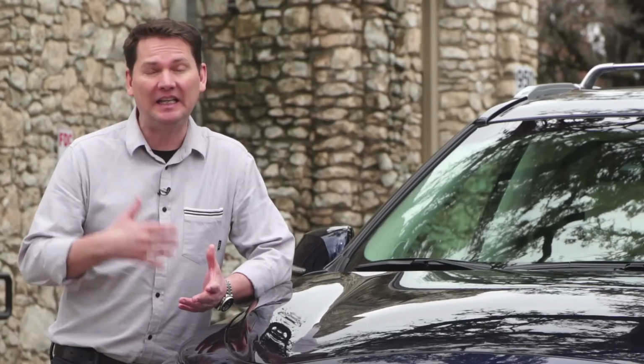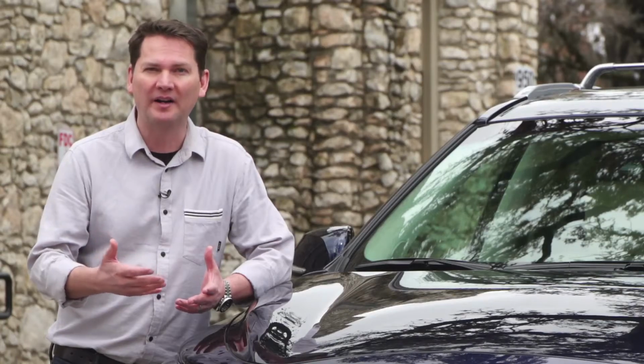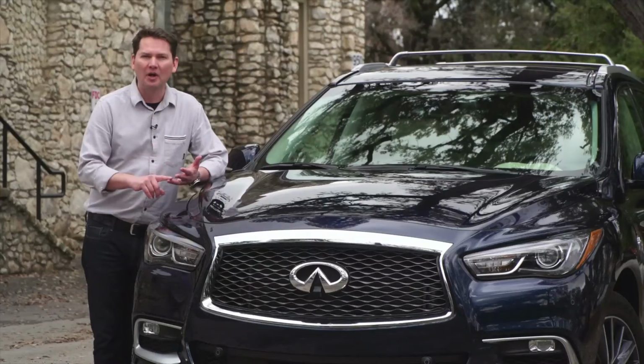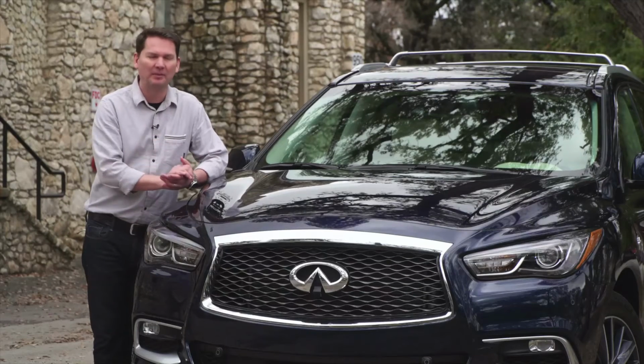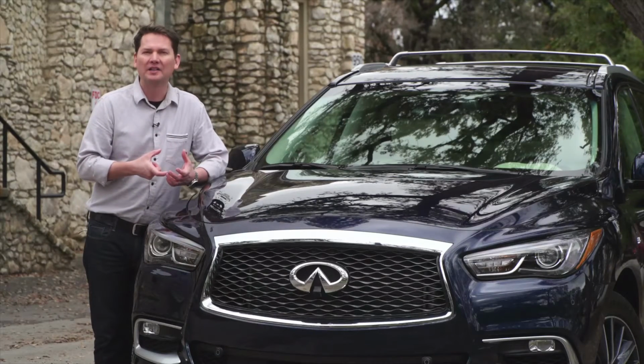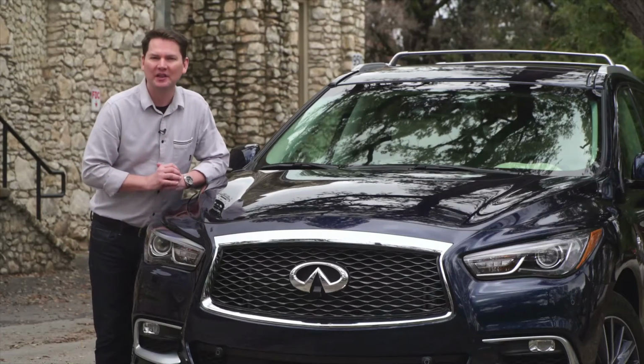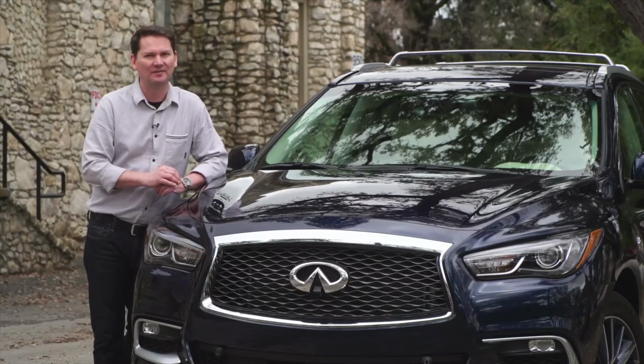A couple of things, even though this is a brand new refreshed product, it's hard for the car companies to keep ahead of technology. Android Auto, Apple CarPlay, not available yet. They're probably coming down the road. Things like wireless cell phone charging, not that available in this product, but you know what? That's what's interesting about the auto industry. It always changes.